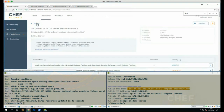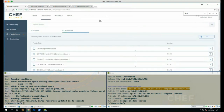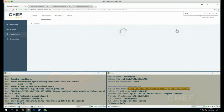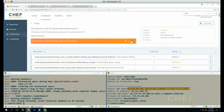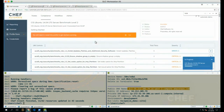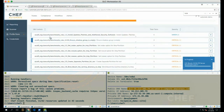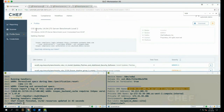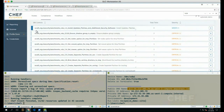Right, installed level 1, next verse, same as the first, install level 2. Now you'll see, as with our validation profile, we can take a look at all of the controls defined within these CIS benchmarks. And in contrast to the profile I created, we can also see there's a lot more going on here. Instead of the, I think, 7 controls in my site validator, we've got a few hundred to process this time around.